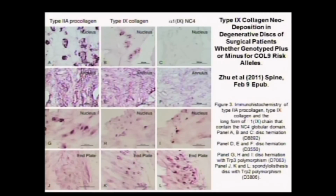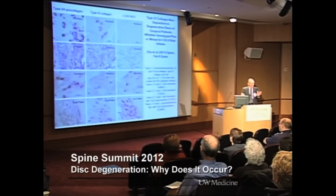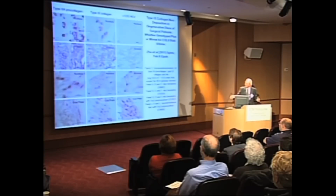The bottom line summaries of these data were that surprisingly in normal adult human disc tissue, there's hardly any collagen IX. We had to find it. It was like 0.0001%. It's gone once the disc has matured. But it comes back at focal sites where injury has occurred.